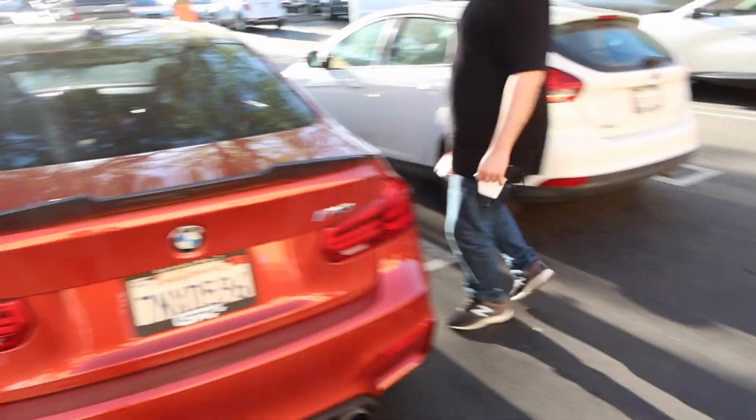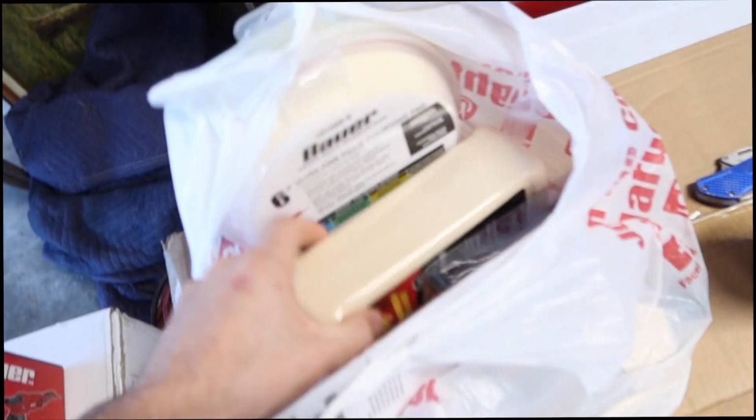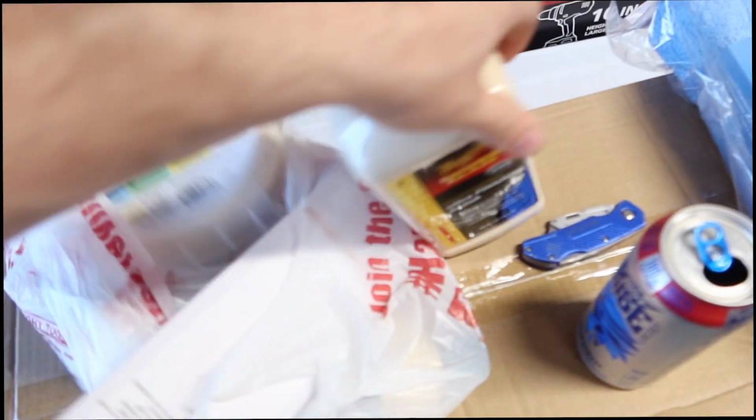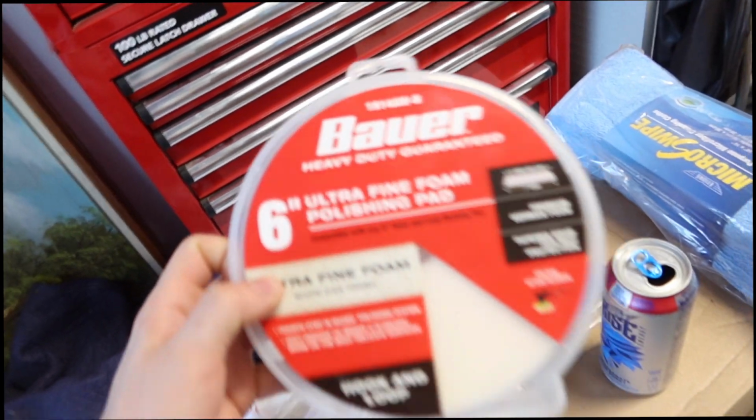Damn. All right, guys, we just left Harbor Freight. We got our new polisher. We got our new polisher, now we're heading home. All right, guys, we're home now. We got all the stuff. We got some new microfiber towels. Got the polish and the foam polishing pads.